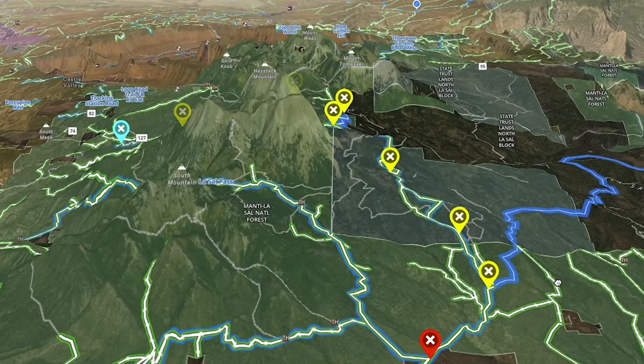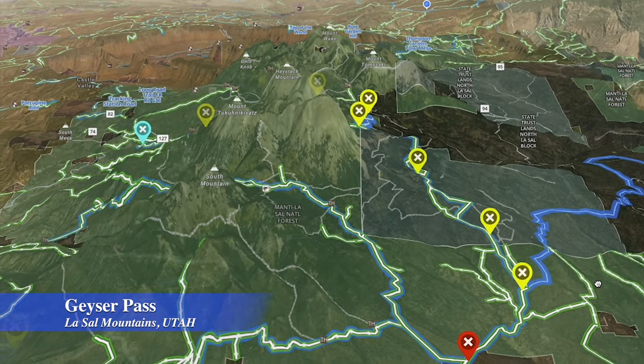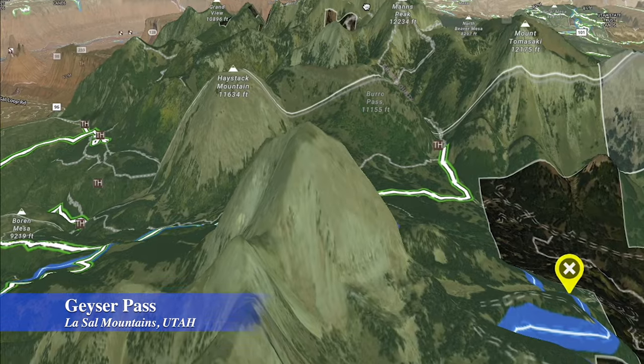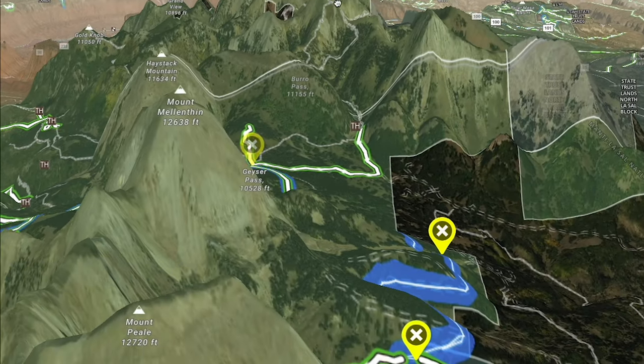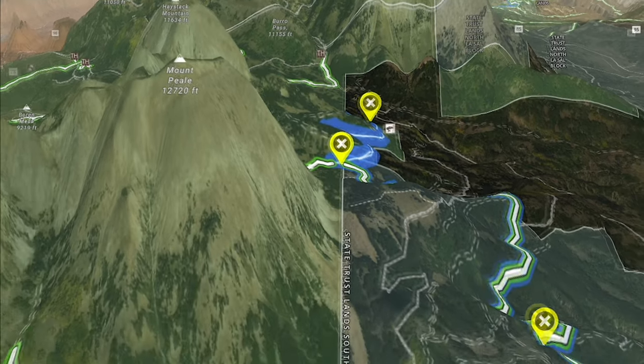All right, so Geyser Pass. The Geyser Pass is located in the La Salle Mountains, which is, of course, in Utah, just south of Moab and just to the east of Monticello. On this trail, you're going to be able to see 12,000, almost 13,000-foot mountain peaks. A lot of it is in the forest.